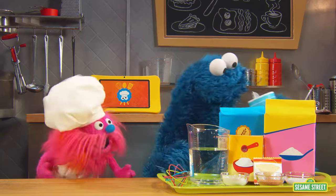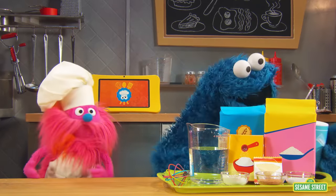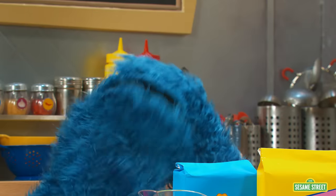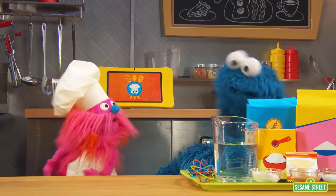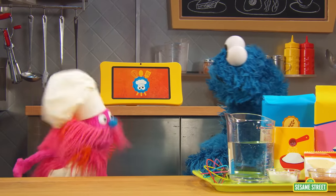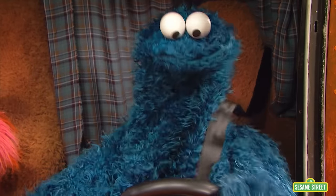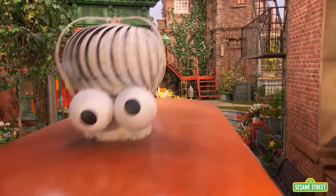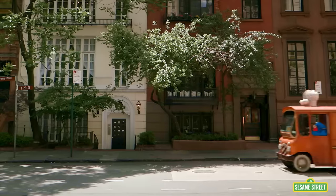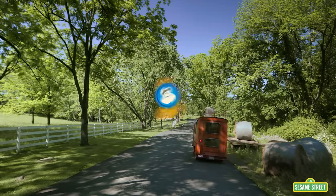No salt. Cookie, what happened to the salt? Whoops. We think we mixed up salt and sugar. Oh, no. Oh, what do we do? It's okay. We can get some more salt. Come on. You have such good ideas. I can't believe you ate salt. Salt farm. We're going to the salt farm.